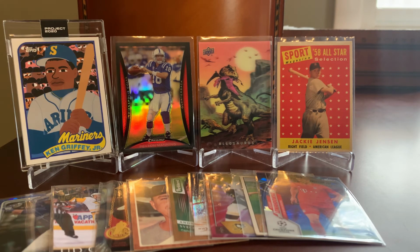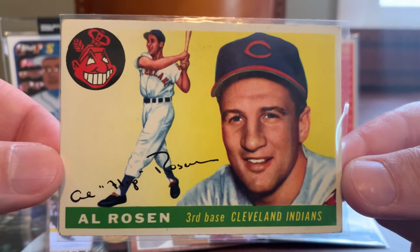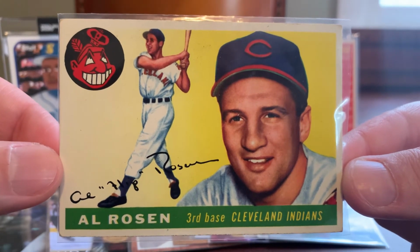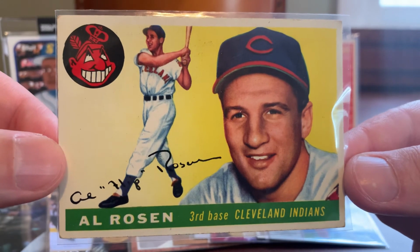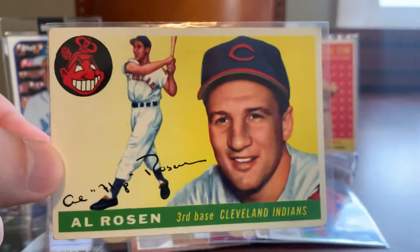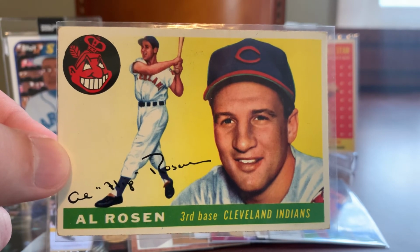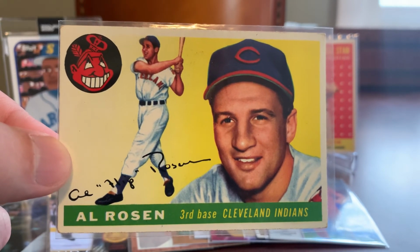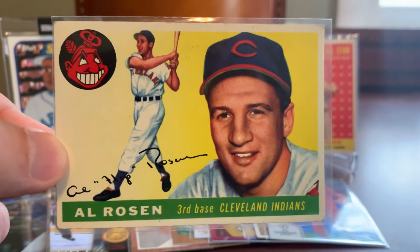Then we'll close it out here with a very nice vintage card featuring the Cleveland Indians and a solid player, Al Rosen. This is obviously for my 1955 Topps set build. I've been picking up a lot of these one card at a time on COMC over the years, when I find nice, clean-looking examples like this at just a couple bucks, or sometimes, back in the day, I used to get them for even less than $1.